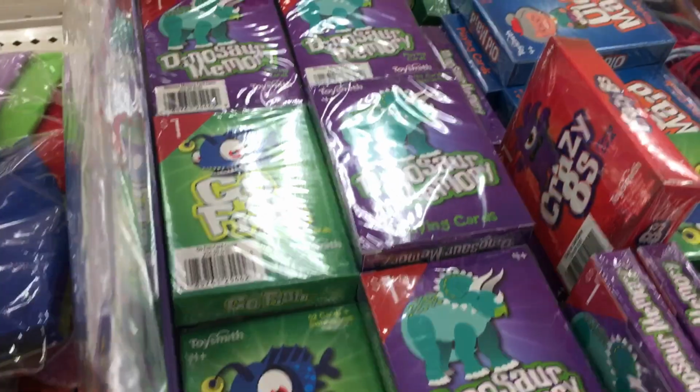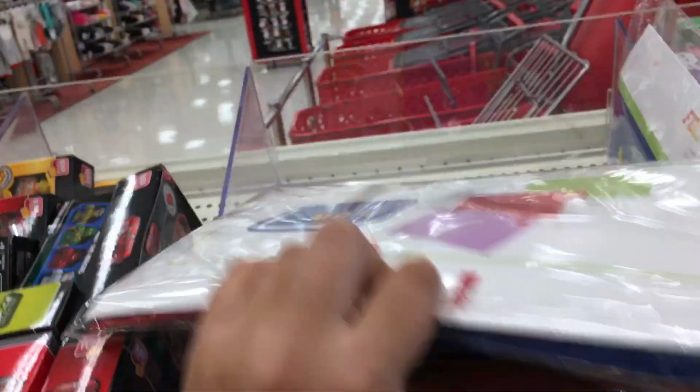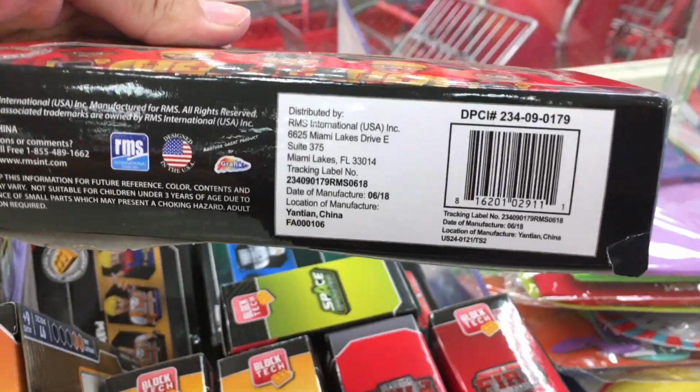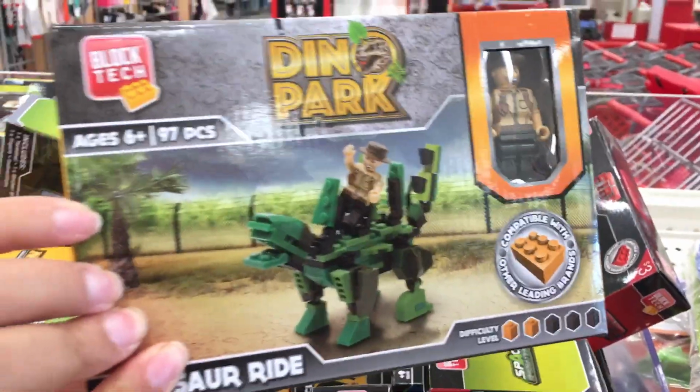Lots of card games here, and there's also these felt kits. I love them. Again, another little quiet toy that you can just put in a diaper bag and take with you. These little Lego-like figures are really cute. My guys would love these.